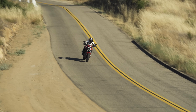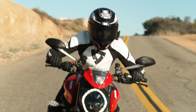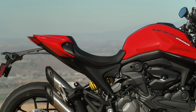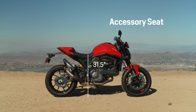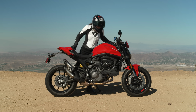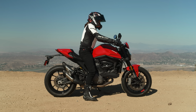You've come to expect the Monster to have a rowdy engine and sporty chassis. But one thing Ducati has really improved on this 2021 model are the customizable ergonomics. There are fully adjustable levers here, which are great for smaller hands. And there are 3 different seat heights you can have on this bike from the factory. A stock seat height of 32.3 inches, an accessory seat that lowers it to 31.5 inches, or combine the accessory seat with their lowering spring kit for a height of 30.5 inches. I'm 5'4" with an inseam of 31 inches, and the lower accessory seat is easily manageable. Just know that the general ergos of the Monster are still sporty for a standard bike, so take that for what it's worth.